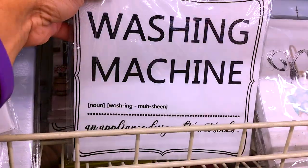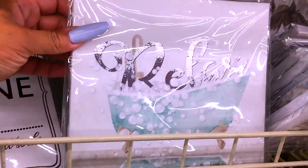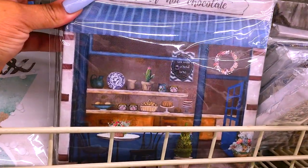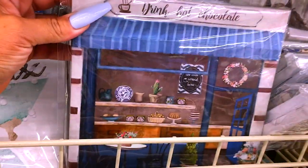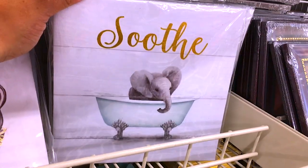Now I have a laundry room, and I also transformed it into a craft room, so it's slash laundry and craft. So I'll definitely be purchasing one of these for my laundry room door. But I thought these were absolutely cute, especially the animals.